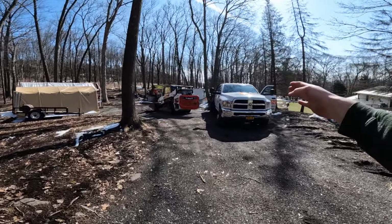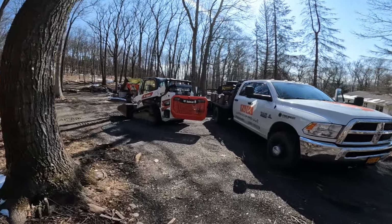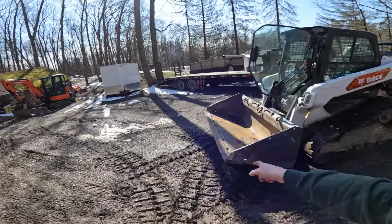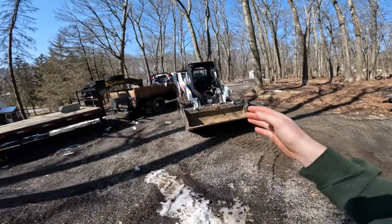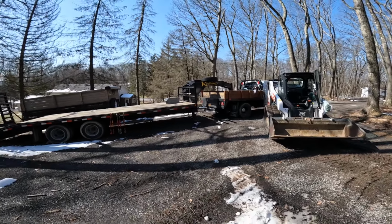So we've got the truck hooked up to the gooseneck. I'm filling up the Bobcat right now with diesel because it was empty. I gotta go ahead and swap that bucket out for the pallet forks, which are over here. But we got the gooseneck and we've got the skid steer to pick up the mill. So we'll take you along for the ride.